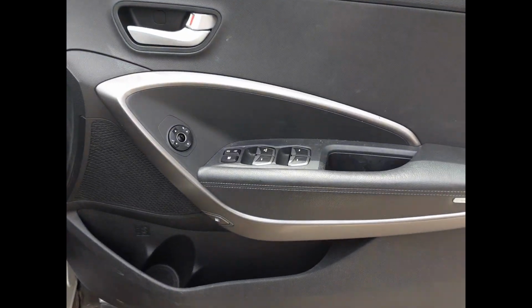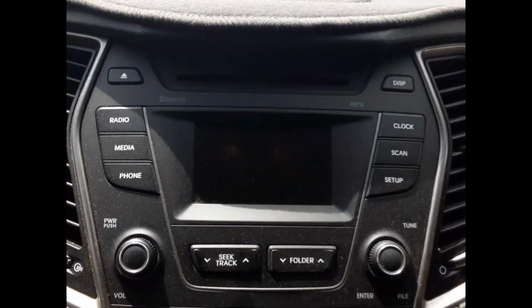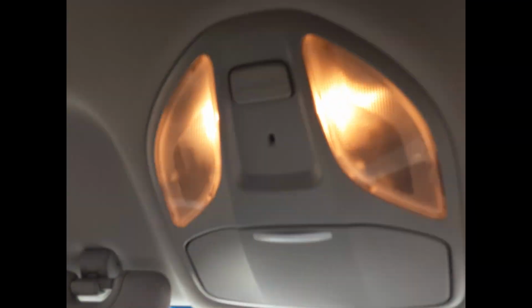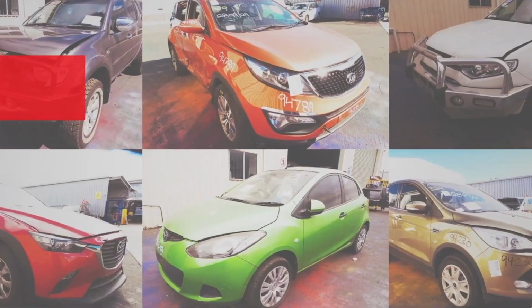We have the driver's side door trim, power window master switch. This vehicle is fitted with grey cloth interior. Automatic console, automatic gear shifter, heater controls, single stack CD player, interior mirror, courtesy lamp, left hand sun visor, right hand sun visor, instrument cluster, and a tidy 3-spoke leather steering wheel with cruise audio and phone buttons.